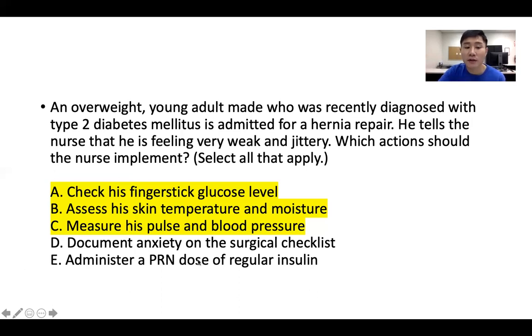All right, we don't document anxiety on the surgical checklist. We don't administer a PRN dose of regular insulin when we suspect the patient is having a hypoglycemic episode, because we don't want to further decrease that blood sugar.